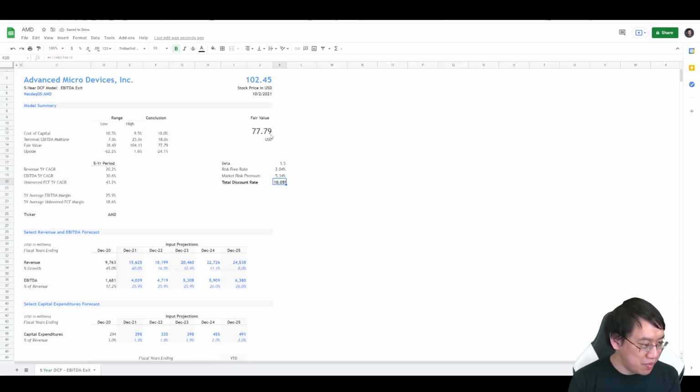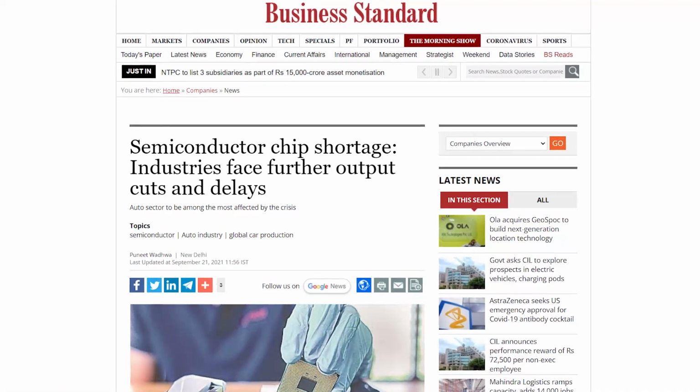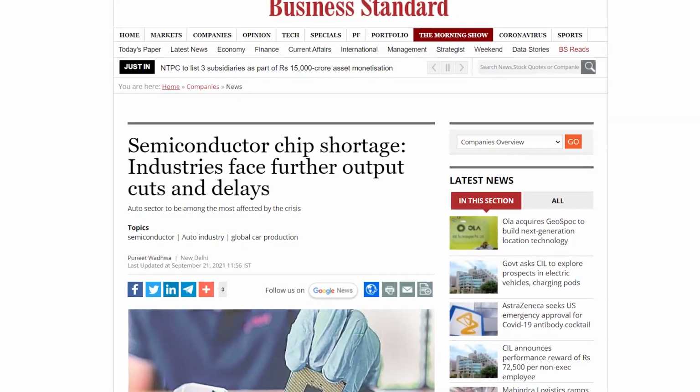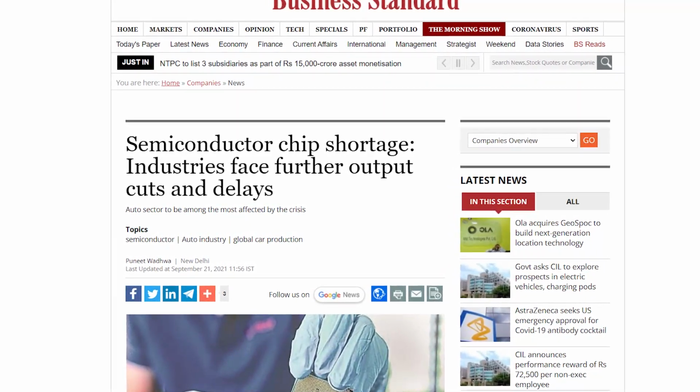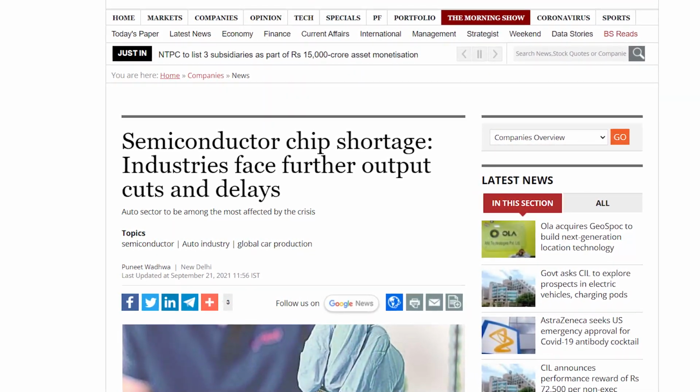So the assumptions I made. AMD is closing out 2021 and is expected to close out extremely strong. The first 3 quarters have been very, very powerful, and revenue growth of 60% year over year is not unexpected. That is despite semi shortages. If there were no semiconductor shortages, AMD might be able to have sold even more because they don't produce their own semiconductor chips.